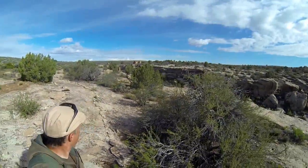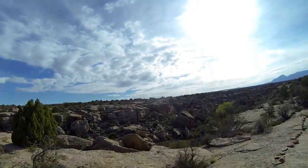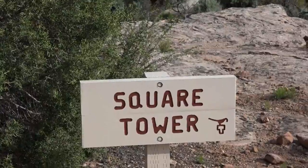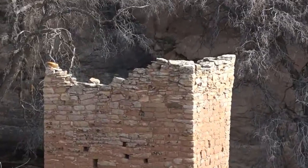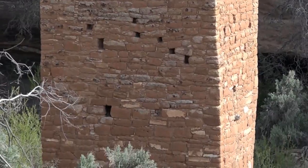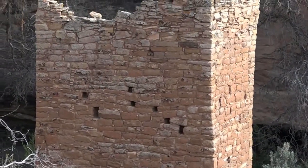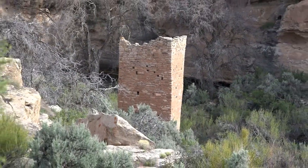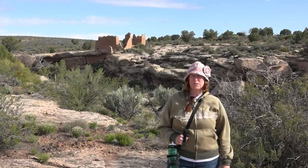There's the ruins as we walk on our hike. Coming up to some more over here. You see some across the valley and more coming up in front of us. Square Tower. Look how square those blocks are laid, with holes all over for looking out, I guess. It's set a little deeper into the canyon. It was a long way getting out here, but it's definitely worth it.